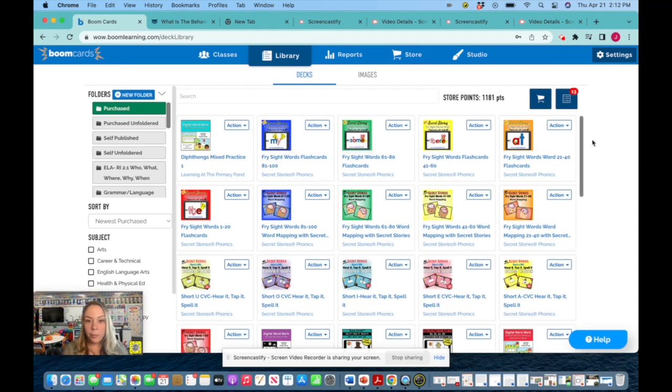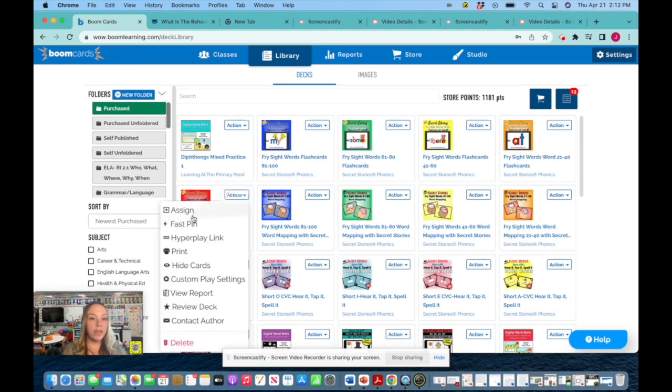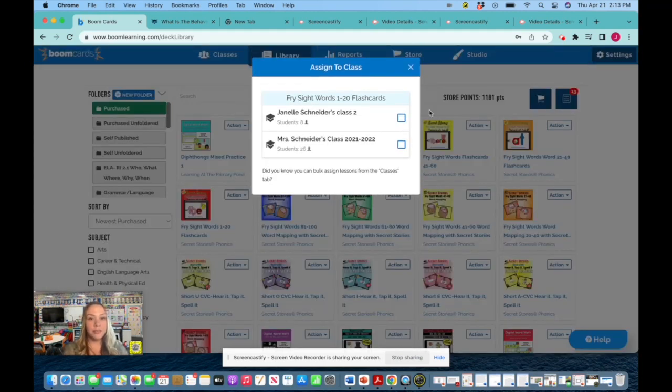Let me show you how you assign the Boom Cards to your students. To assign the Boom Cards, let me find one. Let me do the site word one. So I'm going to assign this one. What you do is you go to action, and then you go to assign. As you see, I have 2 classes here, because remember it said I could have up to 17 classes and up to 150 students.